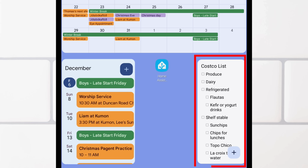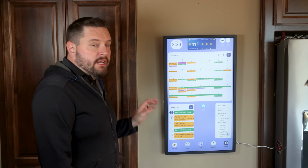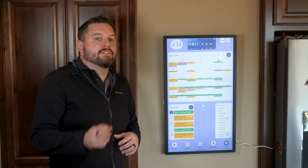We also have a Google Keep list down here in the bottom corner, and then along the bottom, there's the dock. This is where some of the preset apps are that you can gain quick access to. So by default, we've got the Play Store, a group of Google apps, the Cozyla apps, a screen lock, which when you click that will instantly lock and turn off the screen. And then we've got quick access to settings. Now, of course, these are completely customizable and you can easily add your own widgets in the future.